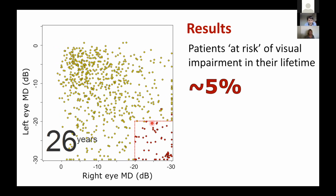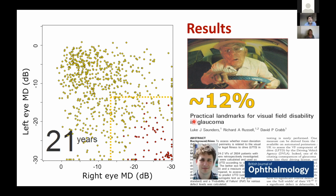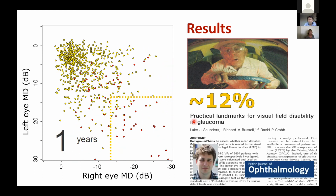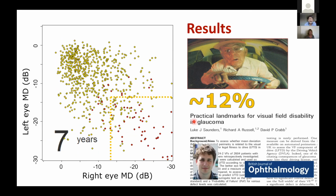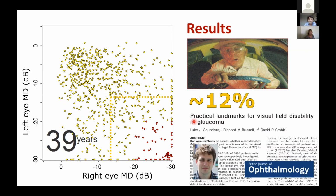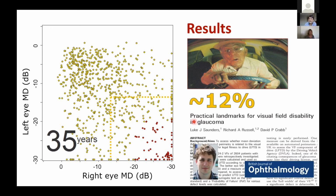Of course, it depends where we draw this line. We can also think about the vision that you might lose that means you're no longer legally fit to drive, for example. But again, the probability that you're going to lose your driving license in your lifetime is quite small, about 12%. In other words, around eight or nine out of 10 people are really not going to be at risk of losing vision so that it stops them from driving for the rest of their life.